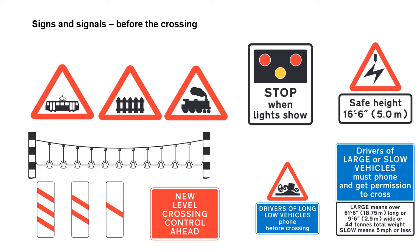So longer vehicles have to contact the signaller before they cross. We may also have overhead line electrification, so there could be a warning sign about the height of that overhead line. And importantly, drivers of any large or slow vehicles must get permission to cross, i.e. use the telephone to contact the signaller.